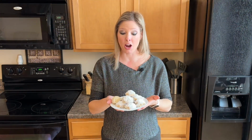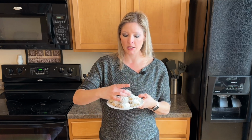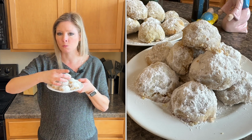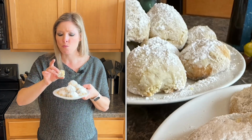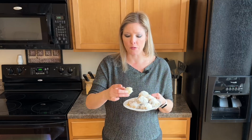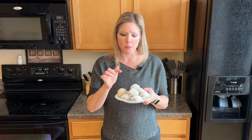All right, you guys, here they are. Now we did them, of course, the 2 different ways. They turned out amazing. Let's give it a taste test. Okay, so this one is the almond flour one. It is so light and fluffy. Okay, this was the lupine flour and the tapioca flour. Both are excellent. They're both very light and fluffy. I think the almond flour one is my favorite.